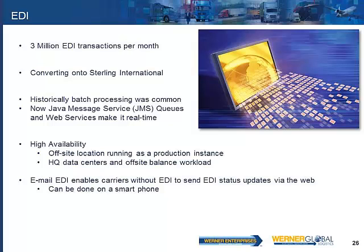We also were the first carrier to roll out email EDI. There are a lot of small mom and pop carriers that just don't have a robust EDI system. And so we could send out a link via email and allow them to click, go fill out a form on the web, and that would return an EDI message into our system. Now that email can be sent to a smartphone, and if it's capable with a browser, they can do that there. And so it's really extended our EDI.